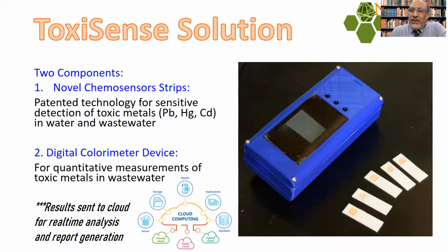But if we need to generate a quantitative result, in this case, we have to insert this strip into the device, which is a digital colorimeter device for color analysis. And this will give us a quantitative result on the exact level of the toxic metal in water at part per million or part per billion.